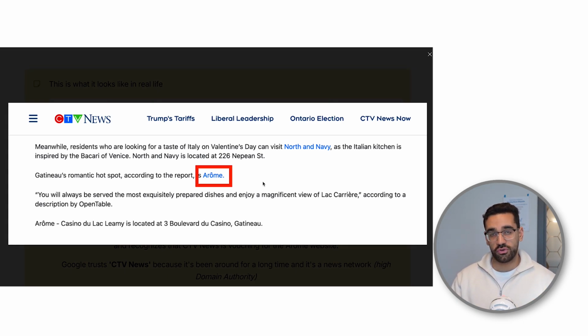This is a news network here in Canada. And they had an article that talks about the different restaurants. In this article, they linked out to what the restaurant is. They linked out to the website for Arome. They said it's a great romantic hotspot. They linked out to it, right?